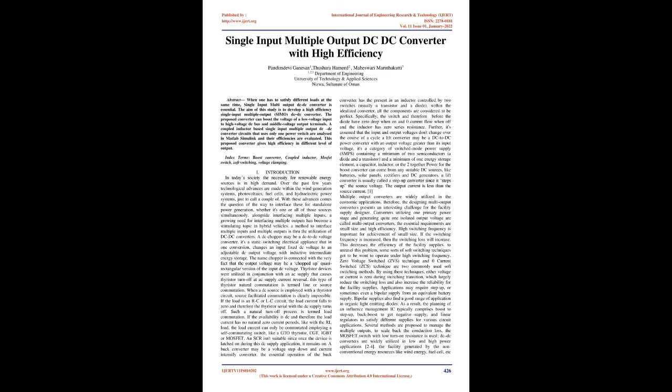A DC chopper is a DC to DC voltage converter. It is a static switching electrical appliance that, in one conversion, changes an input fixed DC voltage to an adjustable DC output voltage with inductive intermediate energy storage. The name chopper is connected with the fact that the output voltage is a chopped up quasi-rectangular version of the input DC voltage.